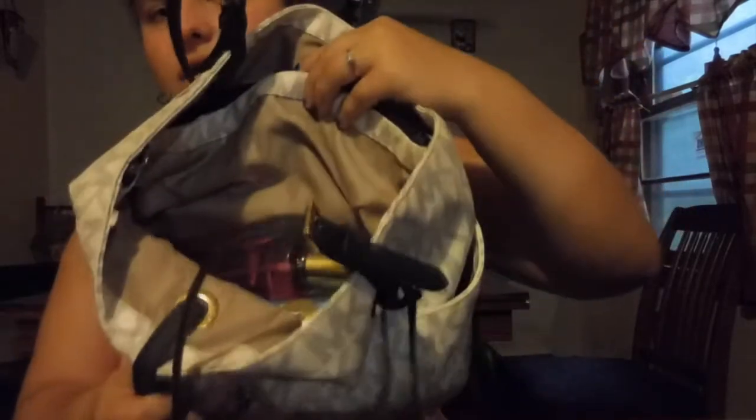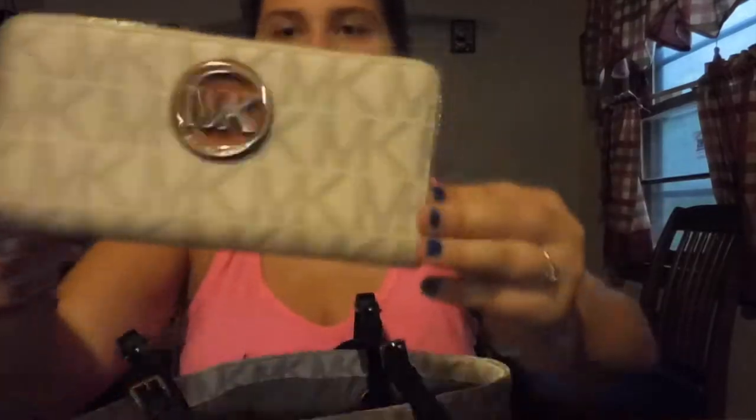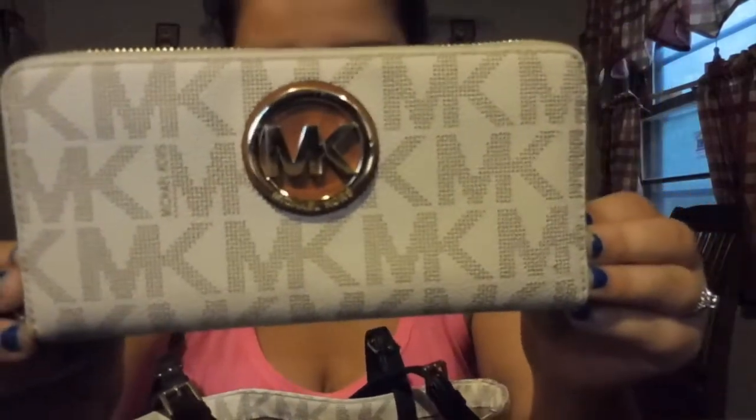And then you open the purse, and there's one side and then another side. So, on the first side, it's just my wallet. That's all that's in there. And my wallet looks like this. And it's not the exact same color as my purse. It's more of a creamy color. I don't know if you guys will be able to tell the difference. Yeah, you should be able to. It's more of a creamy color, but it was the closest color that they had at the time, and I'm very impatient, so I didn't want to wait, so I got this one.